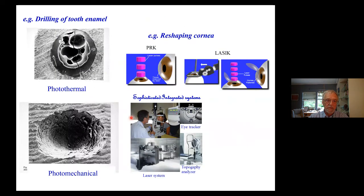Here's an example on the left of what happens if you get the photophysics wrong. This is what happens if you use a wavelength and a pulse length of light so that you get significant heating in the case of trying to drill tooth enamel, and the result is you get thermal expansion and you cause cracking of the enamel. Whereas if you use this direct bond breaking with appropriate laser pulses, you can remove enamel, essentially causing no damage to the adjacent structure.